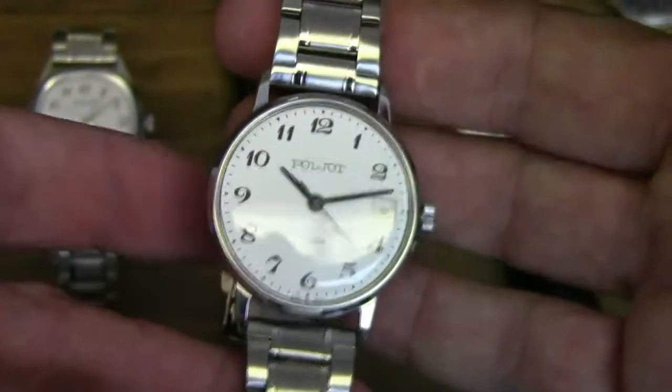Well, first of all, every one of them is going to come on the simple vintage bracelet. It won't come on the bracelet necessarily.